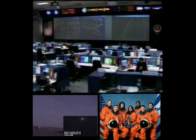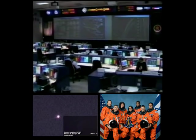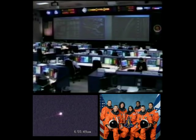Columbia continuing in a right bank, wings angled 43 degrees. Speed 15,000 miles per hour, altitude 43 miles, 2,090 miles to touchdown at the Kennedy Space Center, targeted for runway 33 at Kennedy at present.